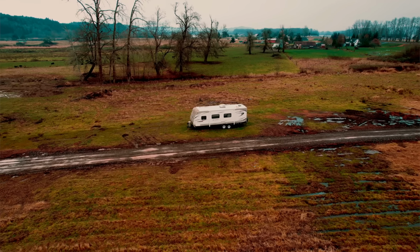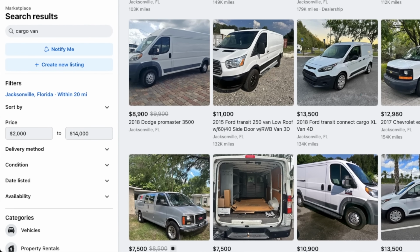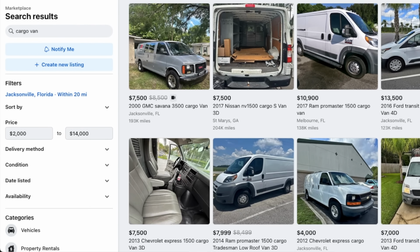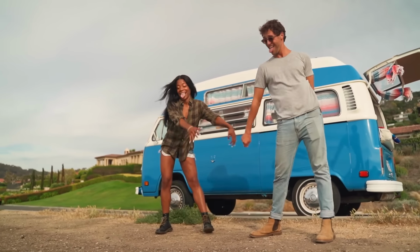So we got creative. Rather than looking at huge, costly, pre-made campers, we shopped Craigslist and Facebook Marketplace for any cargo van that we could convert into a camper ourselves. We focused on reliability, fuel efficiency, and price. Instagram worthiness was not important.